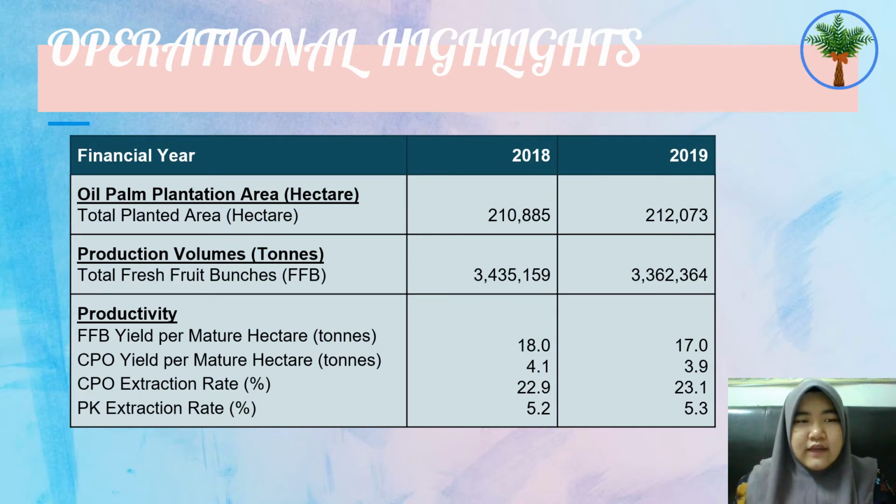For the productivity, FFB refers to fresh fruit bunches. Yield per mature hectare is 18.0 in 2018 and 17.0 for 2019. CPO yield per mature hectare for 2018 is 4.1 and 2019 is 3.9, while the CPO extraction rate is 22.9% in 2018 and 23.1% in 2019. The PK extraction rate is 5.2% for 2018 and 5.3% for 2019. CPO refers to crude palm oil, while PK refers to palm kernel. As you can see, even though the mature hectares are decreasing in 2018 and 2019, the extraction rate is increasing. This shows that the extraction is successful.